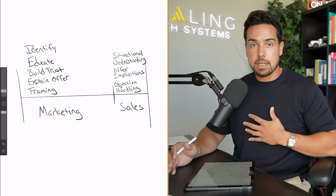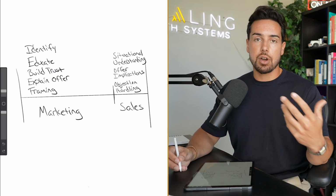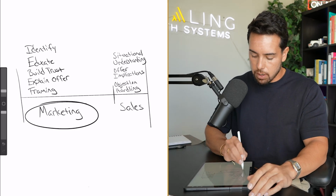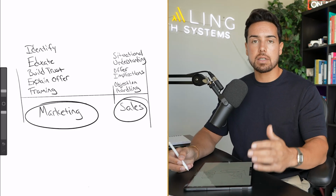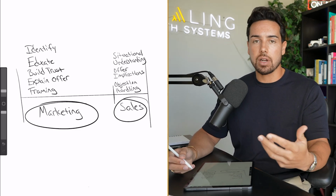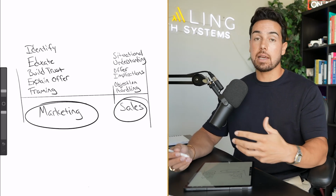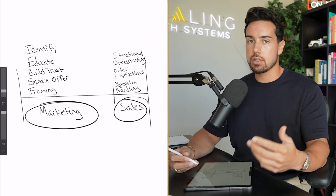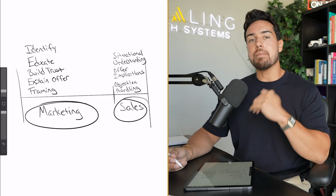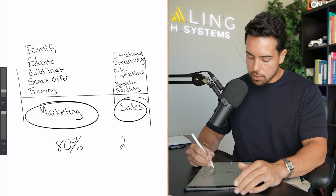So the way that I see this, after working with over 2,000 businesses, is that a prospect's journey, whenever they're considering working with you, can be broken down into two main sections. You have marketing and you have sales, right? That's pretty obvious. The thing that's not obvious is that most people think that marketing is just to generate interest. It's just to get a lead, a name, email, phone number, and sales does the rest. So they think sales is doing 80 or 90% of the work and marketing is doing 10 or 20% of the work. Or maybe some of the more advanced people think it's 50-50. But in my experience, it's actually more 80% marketing and 20% sales.